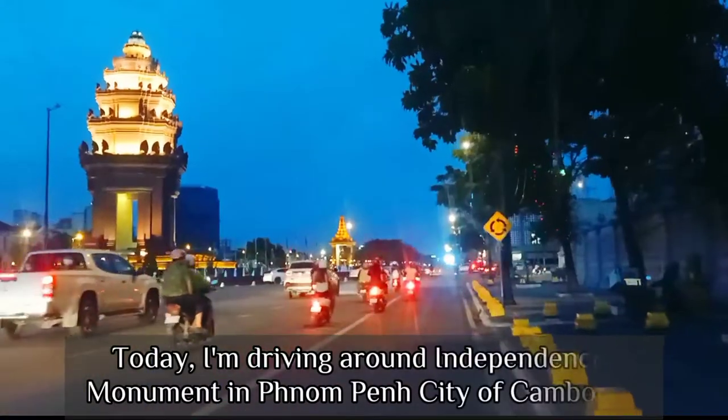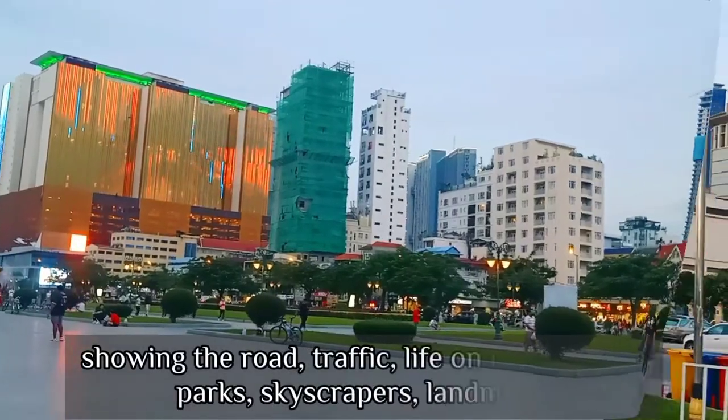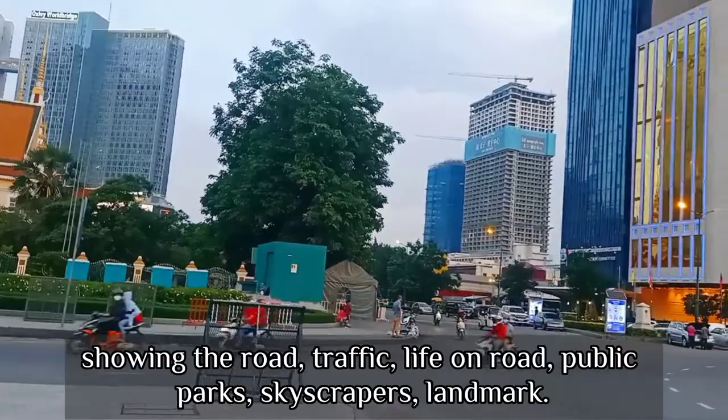Today, I'm driving around Independence Monument in Phnom Penh City of Cambodia, showing the road, traffic, life on the road, public parks, skyscrapers, and landmarks.